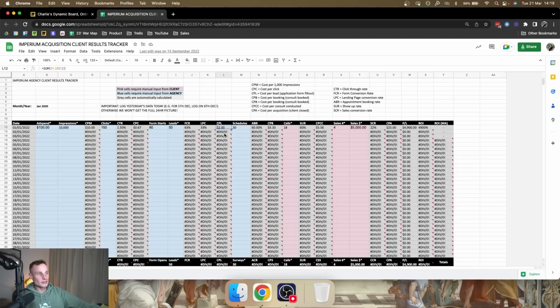Then I have CPL, cost per lead, which tells me exactly how much it's costing me to generate a lead. Then I have schedules, the likelihood someone will schedule, which is calculated by the appointment booking rate. Then I have the CPB, which is the cost per booking. Then it gets to the client section. They're going to be putting in the calls. It gives you the show rate, the cost per conducted call, the sales conversion rate is calculated here, and also the CPA, which is the cost per acquisition of a new customer, essentially.